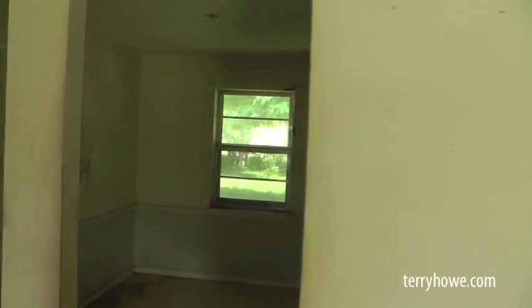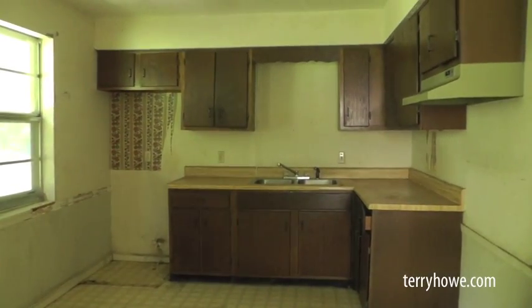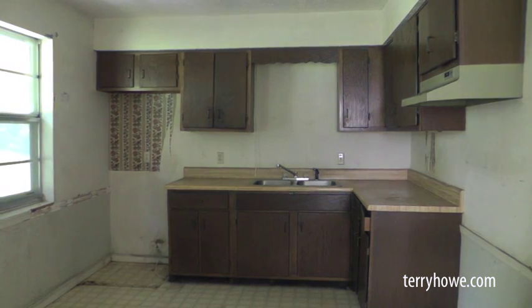And this carpet has just got to go. But otherwise that room's okay. I mean, it's straight. Get your mud in here. Same thing in the kitchen. It's just dirty. A little bit of remnant of wallpaper over there needs to be taken down.